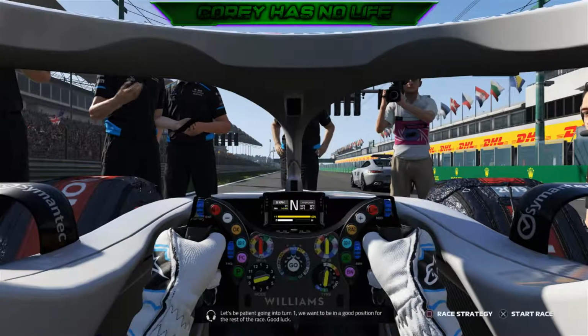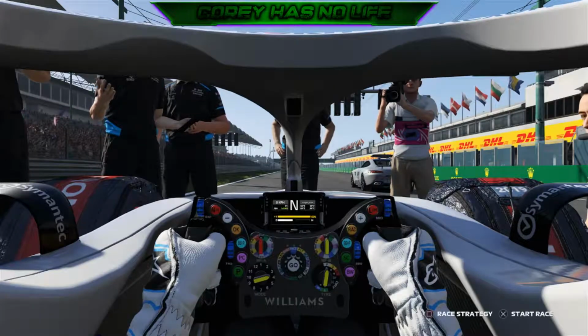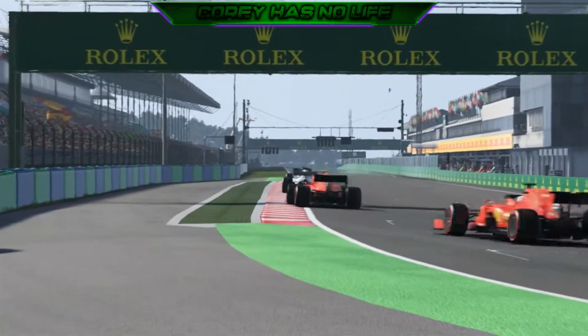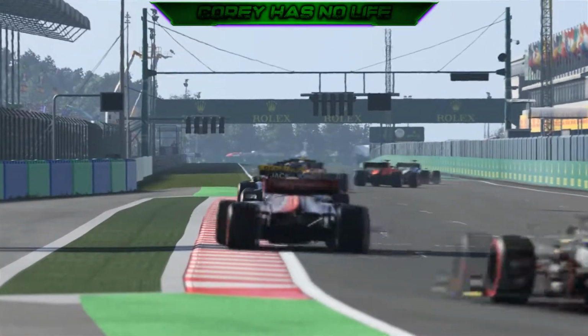Alrighty, so as you see there, we're still on the pole. Right, let's be patient going into turn one. We want to be in a good position for the rest of the race. Good luck. Now, we had a choice here of doing the same thing we've been doing this entire time so far, which is the mediums to the softs. But I thought this time, let's mix it up a little bit. We'll pack on the soft tires for this first stint and see if we can fight it out with those guys later on in the race.